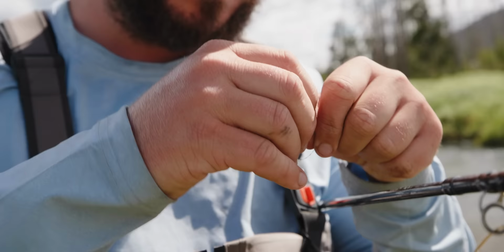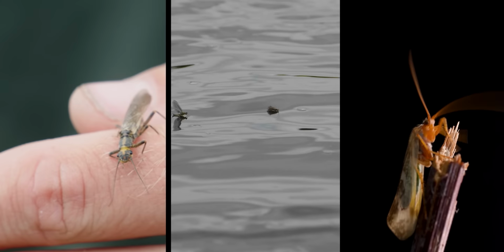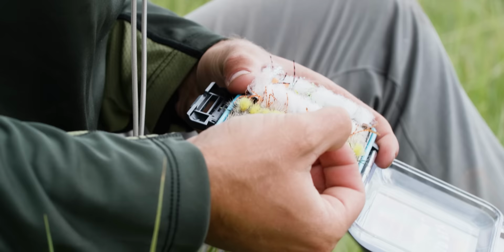I also like to run a smaller dry off the back just in case some fish are keying in on those smaller bugs. So pretty much anywhere you go with trout fishing, we're trying to imitate three basic aquatic insects: stoneflies, mayflies, and caddis. I think it's very easy to overcomplicate it in fly fishing and think you have to have all the right flies, but if you can just keep it simple, stick to your caddis, have some smaller mayflies, a variety of sizes, and then have some stoneflies in your box. That's typically what we bring, and we don't go too nerdy on it.